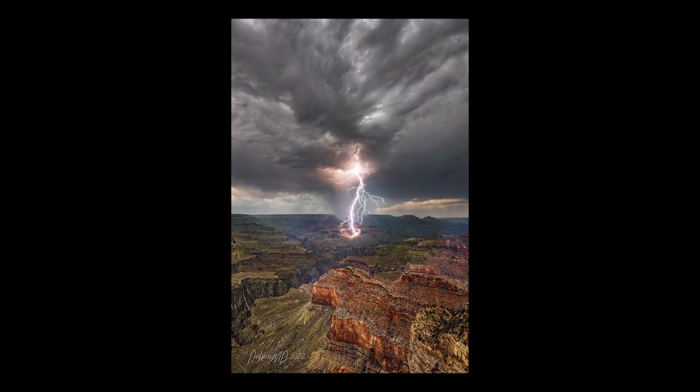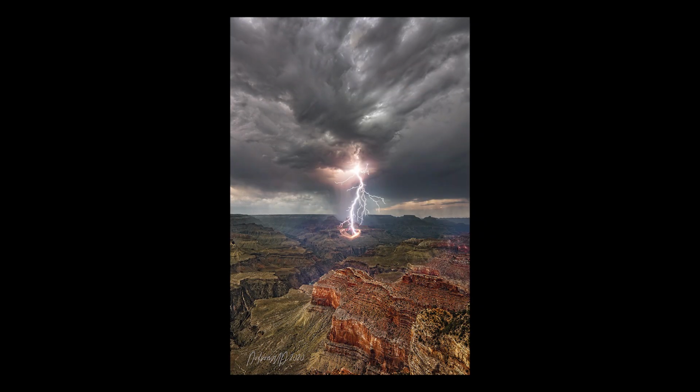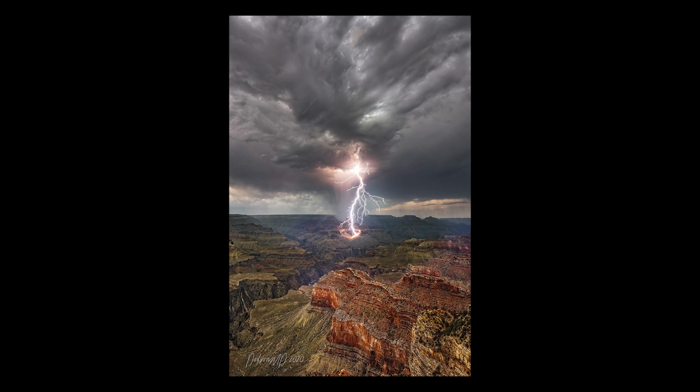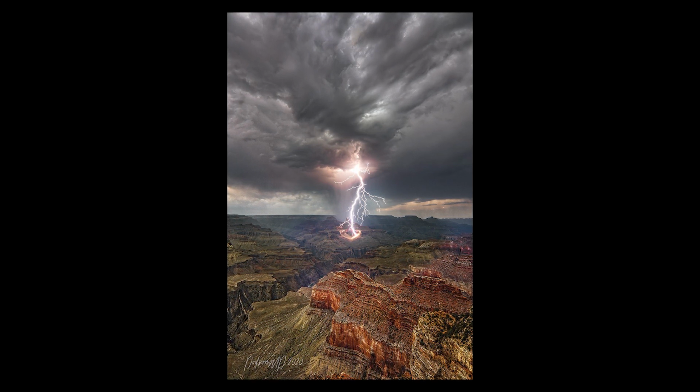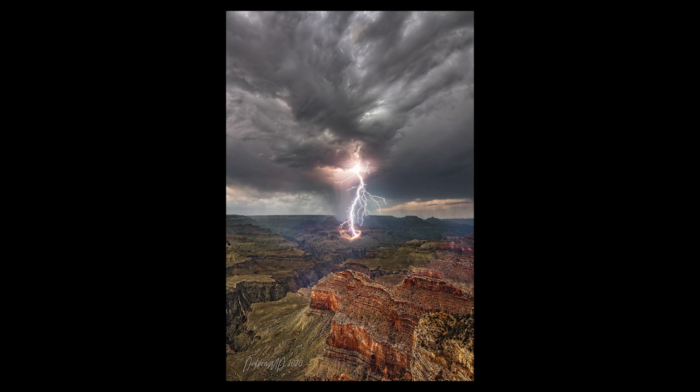But nonetheless, this is in fact a rather striking photo, and there's not much more that can be done to make this better. I mean, I love the texture and drama in the clouds, capturing that lightning bolt using that lightning trigger. So for those of you who don't know, a lightning trigger is a device that you can connect to your camera, and I guess a lightning bolt is actually two bolts.